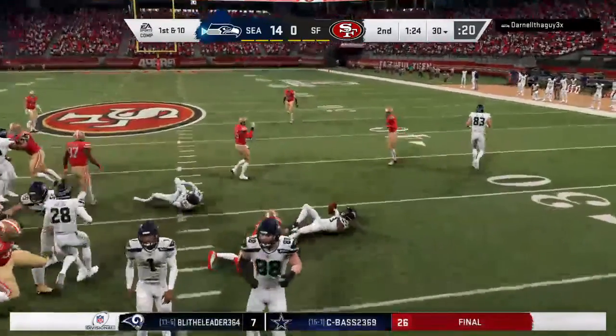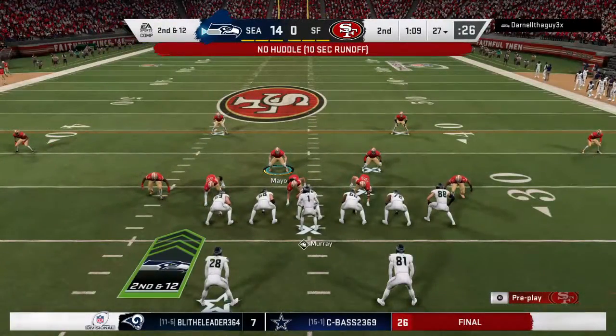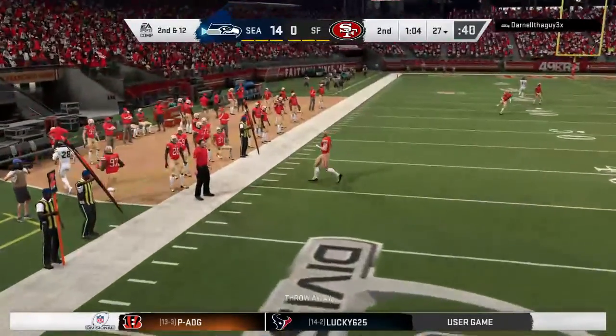Here's Gallup getting it on the jet sweep, and that one covered beautifully. Their defenders stayed home, and they'll stop him behind the line. On 2nd and 12, Murray being chased out left.